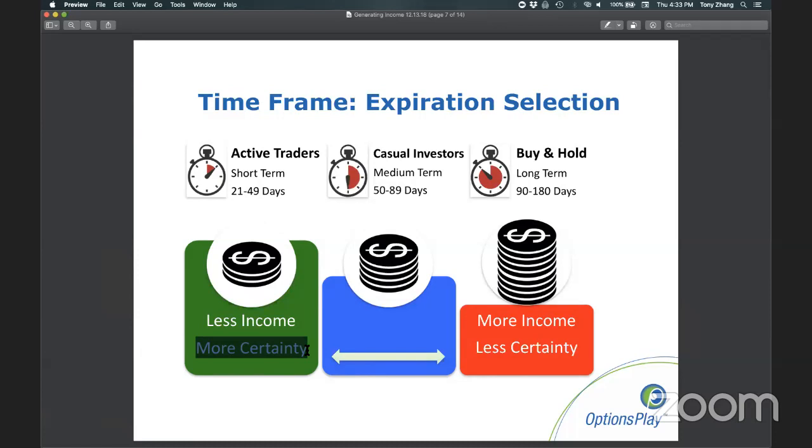These types of things you generally have some bit of visibility into if you're selling 1 month out, versus if you sell a 6-month option, you have a lot less certainty as to what's actually going to happen. So what you get is less income if you have a short dated option, versus more income if you have a long dated option. So a lot of people will ask, well, why wouldn't you just want more income? Well, the answer is not that simple.